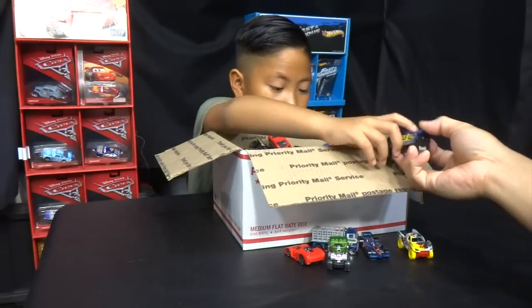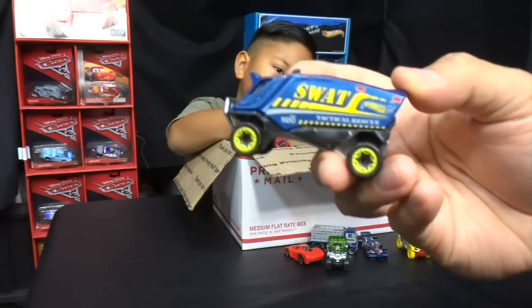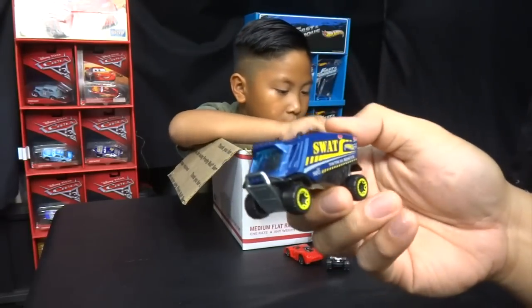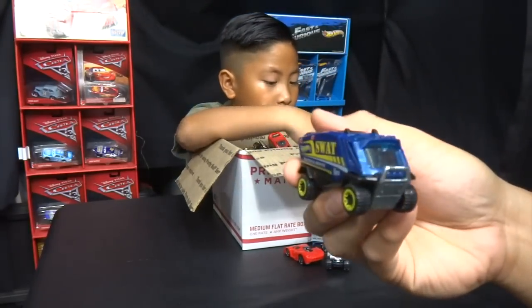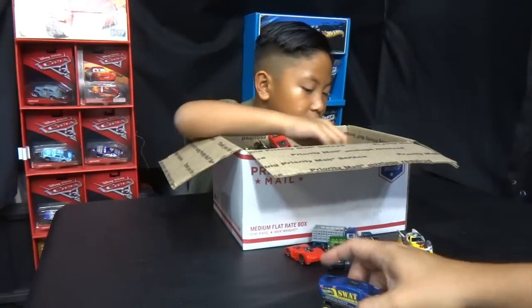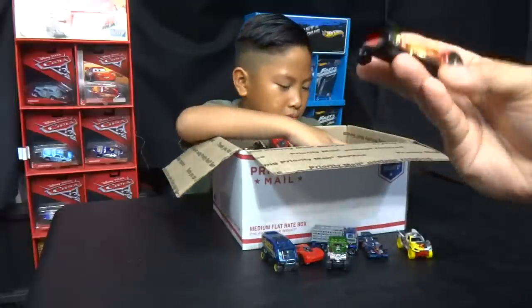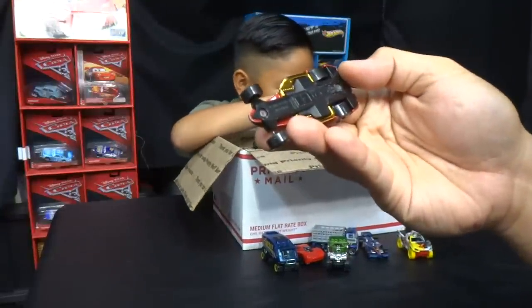Alright. What is this? This is the Aeropod, with the SWAT tactical rescue stuff. Pretty cool. It's like a very futuristic cop car. What's this? What is that face, Joe? You didn't like this one?